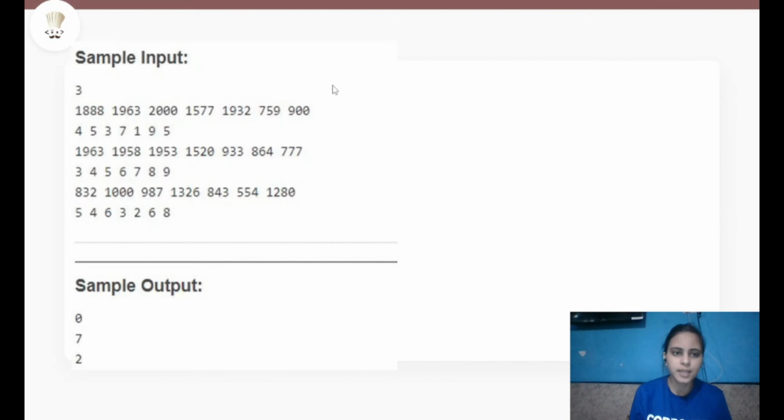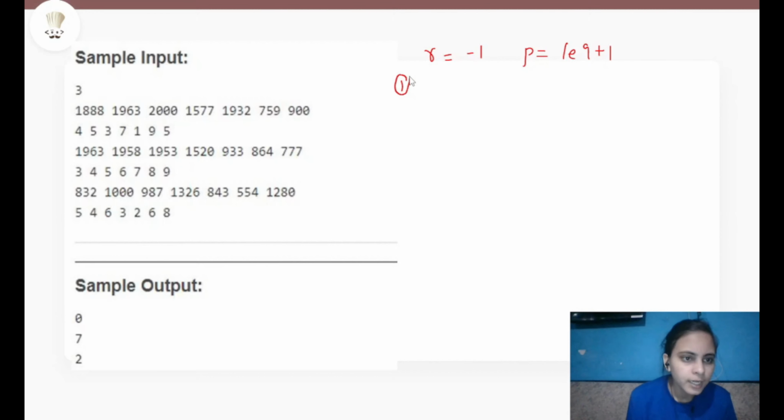So let's see the sample input. For the first test case, we can assume the rating of the 0 watch as -1 and the price of the 0 watch as some large value greater than 1E9, say 1E9 plus 1. Now for the first watch, we can see that it is the first weekday and it has even price and even rating, so we cannot buy the watch. So our condition gets filled here.